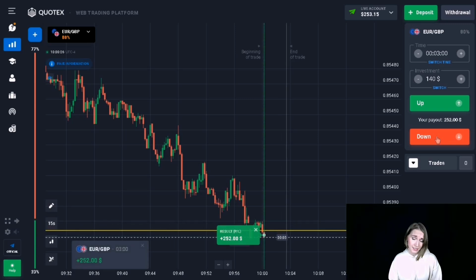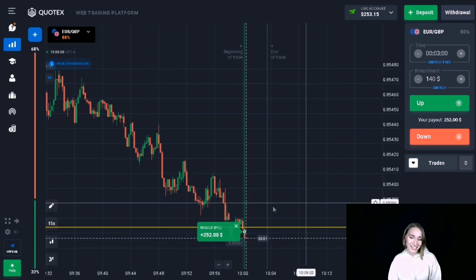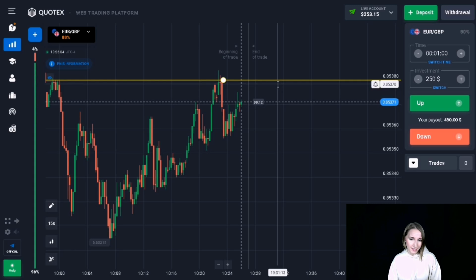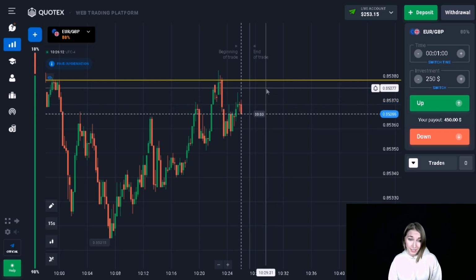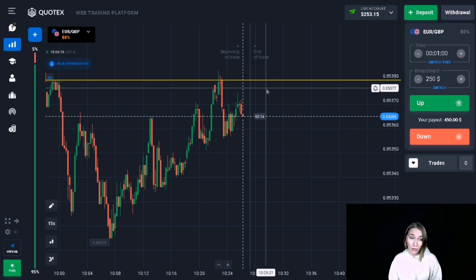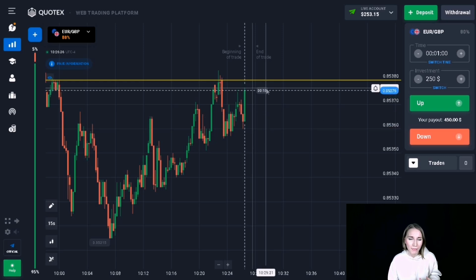Excellent, the downtrend has continued and we have got our profit again. So let's move on to the next situation. Here we can see the resistance level. Also, we see the price has touched the level. There was a pullback upwards and at the moment it is approaching the level again. I suggest to watch how the price will come to our level, and in accordance with this, we'll open a trade. If the price comes to the level quite impulsively, we will open a trade with down, expecting a pullback from the resistance level, you know.